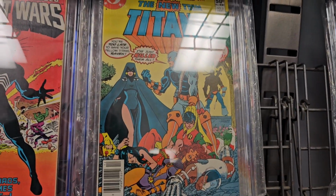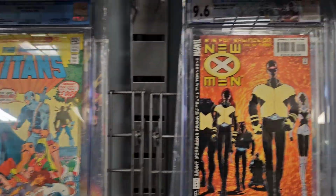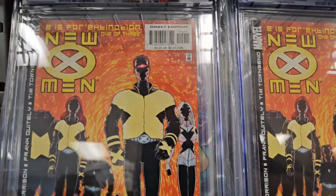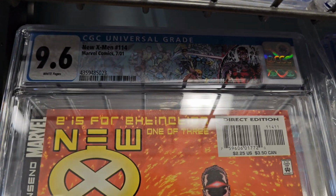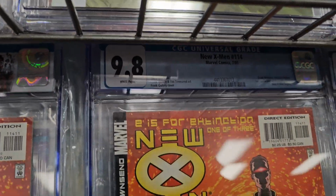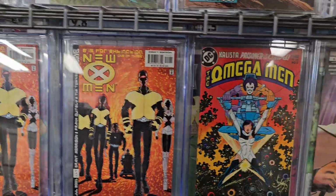New Teen Titans number 2. It's a 9.6 CGC. First appearance of Deathstroke. Got a few of these right here right now. New X-Men number 114. I got the art decorated 9.6 label on this one. And then regular blue 9.8 on this. I think I have a couple 9.8s. First appearance of Cassandra Nova.